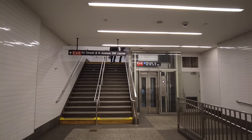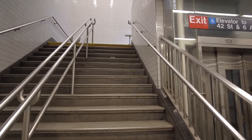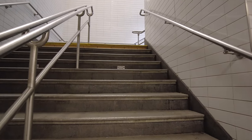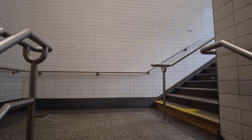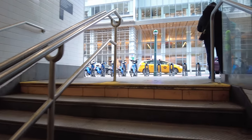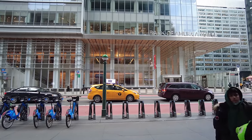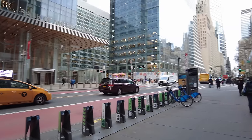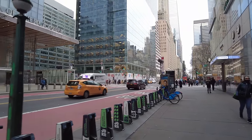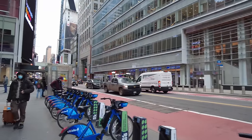It's quite cold today. Right now the time is about 4:30, and I think the temperature is right at freezing, 32 Fahrenheit, 0 Celsius. It's also a Thursday. And here we are in Midtown Manhattan from LaGuardia Airport in just under 40 minutes. Not bad at all.